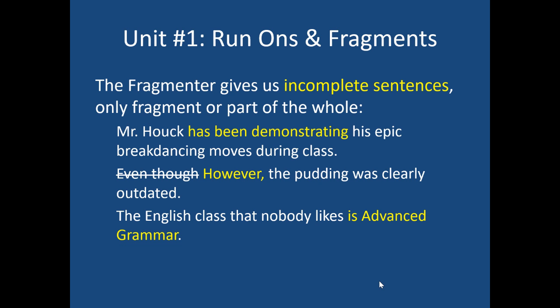So these are our notes on run-ons and fragments, as well as our notes on compound sentences. I think I may have butchered that, but you get the point. All right.